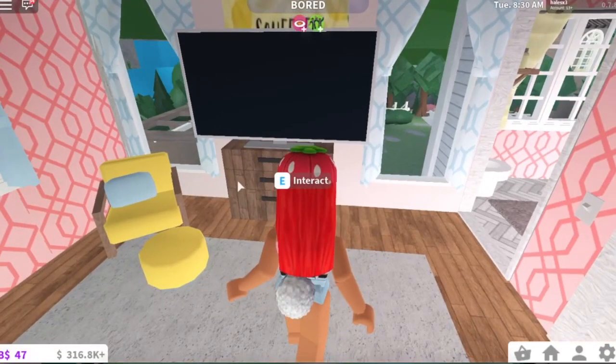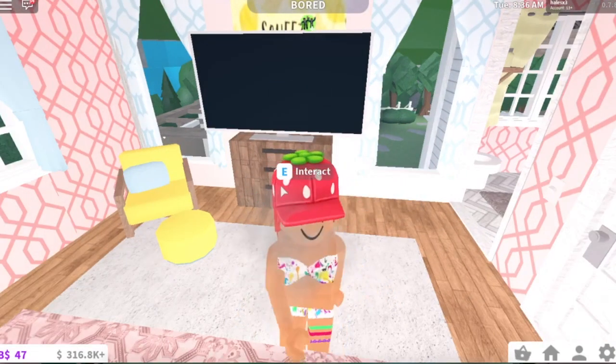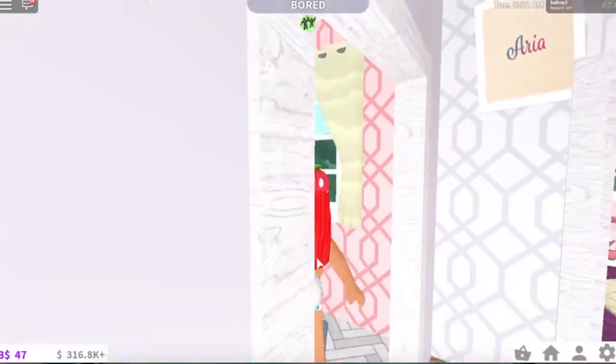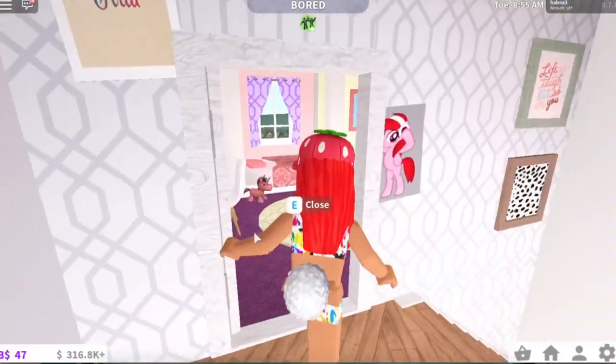Little does she know I'm half a mermaid. I'm just kidding. So I'm gonna change my outfit to swimming. Ooh, yeah. And this is what my swimsuit looks like. It's very colorful. Why is this light on? This light needs to be turned off. The bills are gonna be high if they're not turned off.